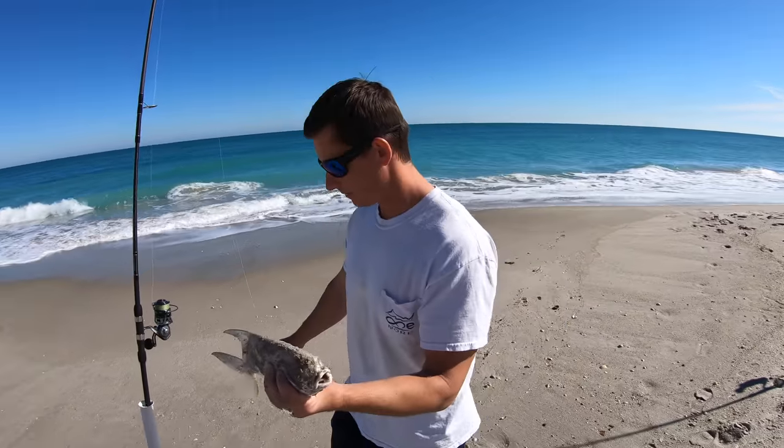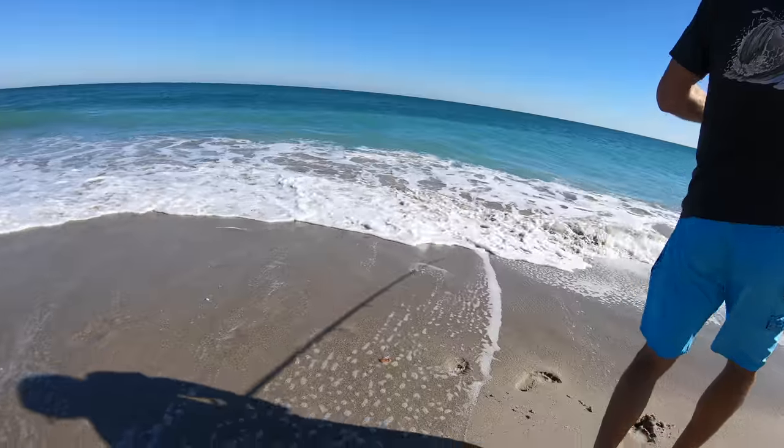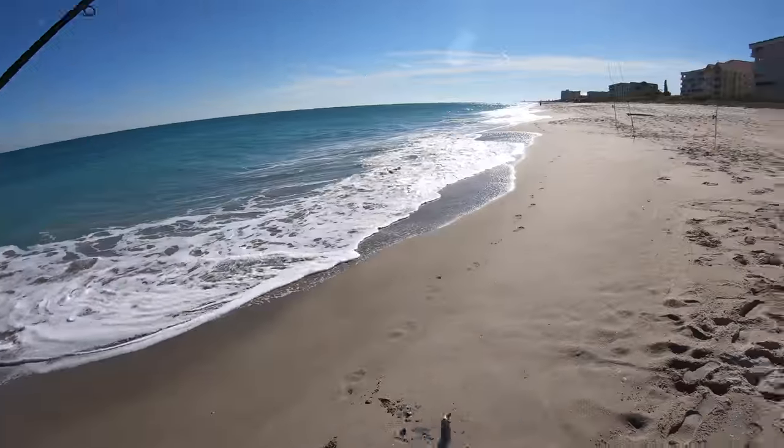In the bucket we go. That bent pretty hard. He looked good. Get right in that shallow water. There we go.